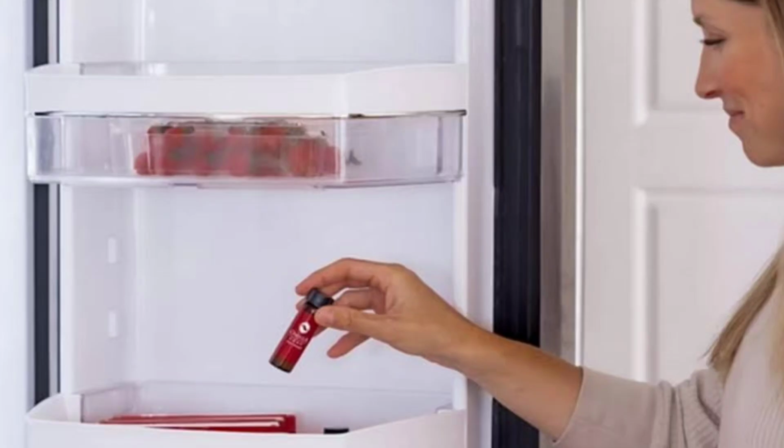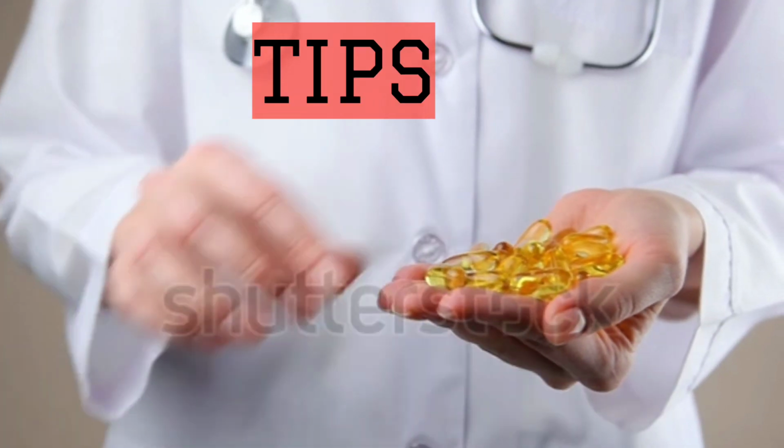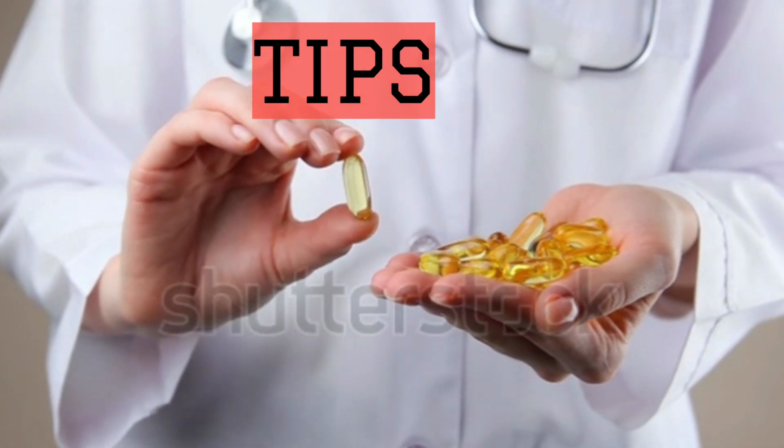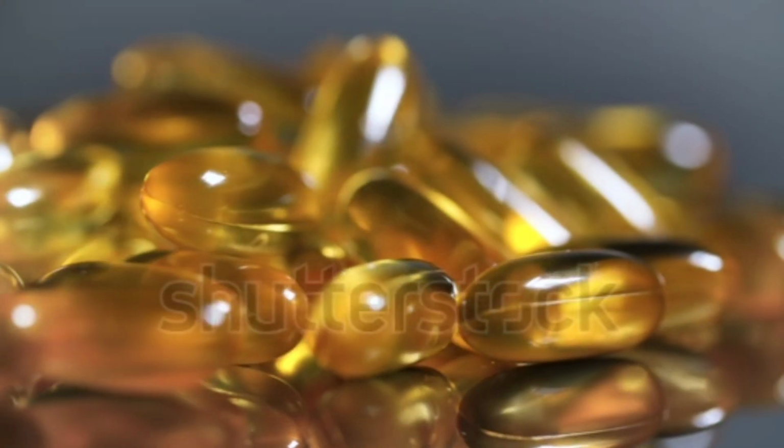Keep your supplements fresh by storing them in the fridge and use them within 3 to 4 months. Take your omega-3s with a fat-containing meal. Stay consistent and keep them fresh for best results.